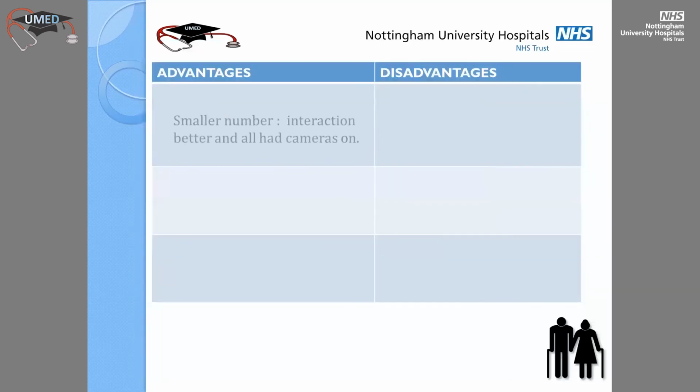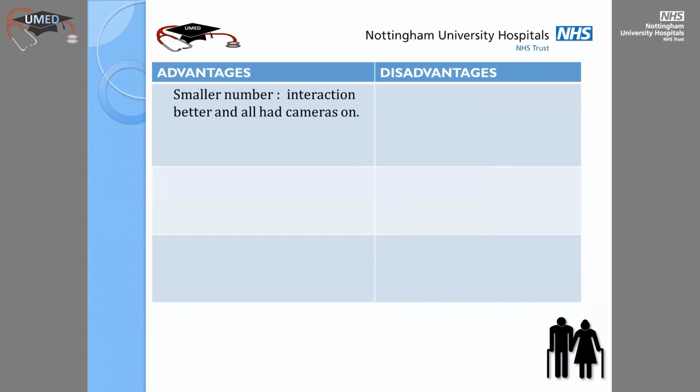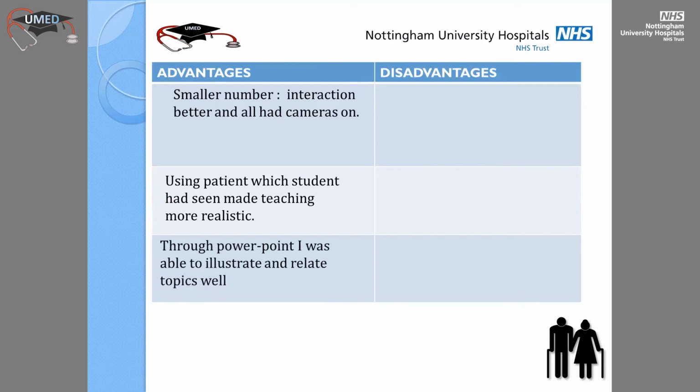The advantages of this was I was using very small groups. So it would be a firm of 2 or 3. So the interaction was better and all the students had their cameras on. So not only one person was speaking, everybody was given an opportunity to speak. And we were also using patients which the students had seen. So this made teaching more realistic. And also through PowerPoint, I was able to illustrate and relate the topics very well.